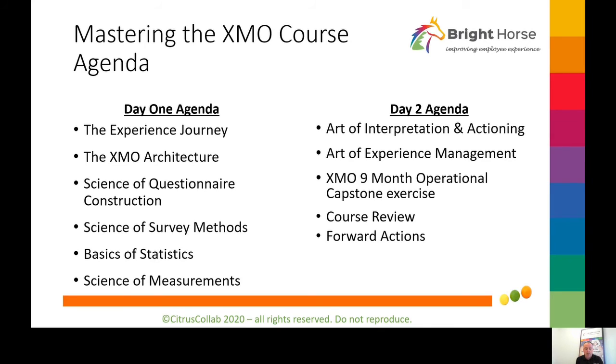And as part of this, we're going to look at several experience dashboards. We're going to try and interpret what they're really telling us and how we can improve things for our customers. Finally, we're going to bring all the learning that we've had together in the last 2 days into a large simulated practical exercise, and we'll look at a 9-month rolling XMO for a fictional company called Capstone Incorporation. We'll examine both the X data within that dashboard and the O data within that dashboard, and we're going to try and decipher what it really means and what we could really do about it.